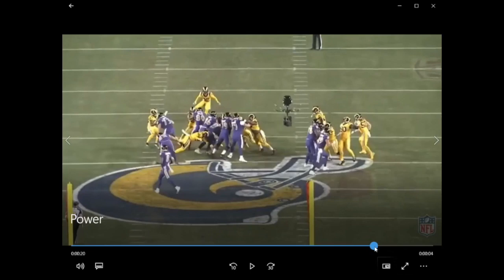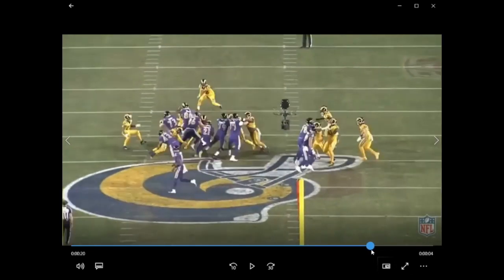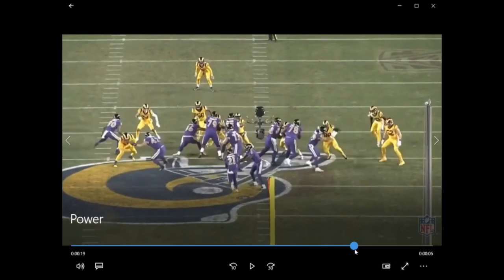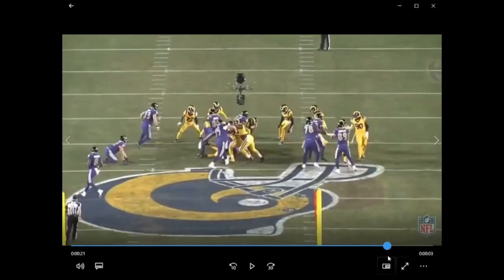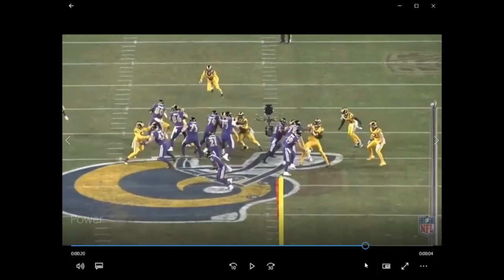Who makes the tackle? All right, actually it ends up being that end man beating the block and getting in there. Obviously, you gain some good yards on that, but that's who picks it up.